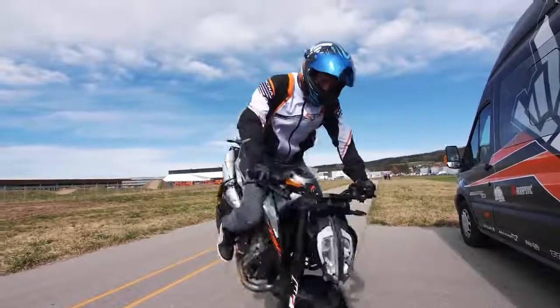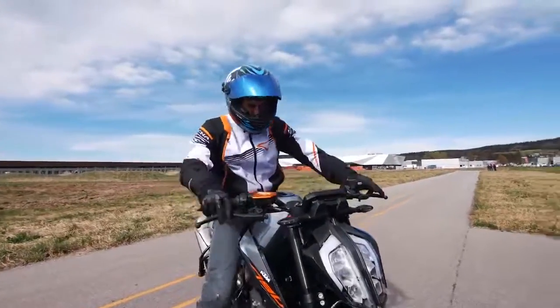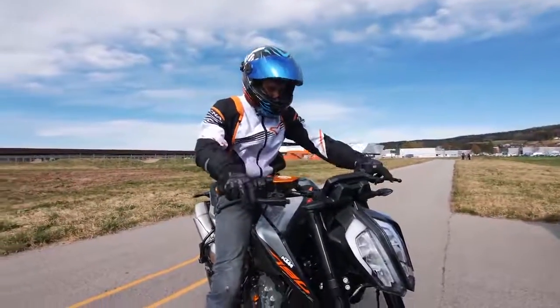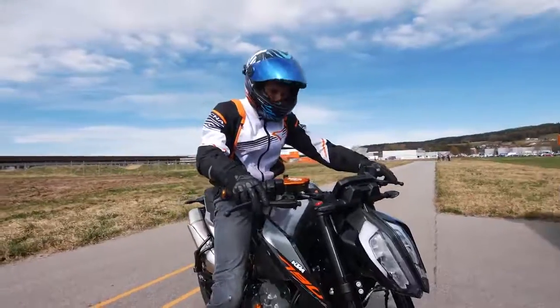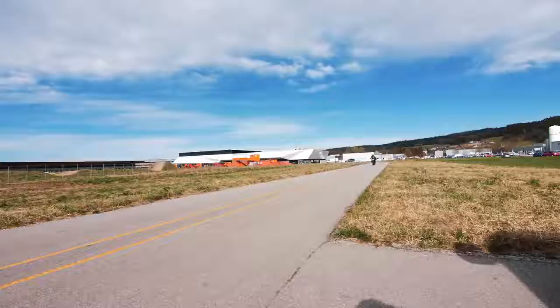That's a sick factory, right? Okay, now it's time that we adjust the suspension, so I'm gonna go to the guys and we're gonna make that suspension perfect for my stunt needs. Let's go.